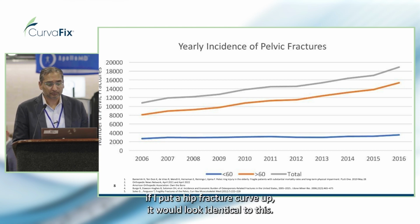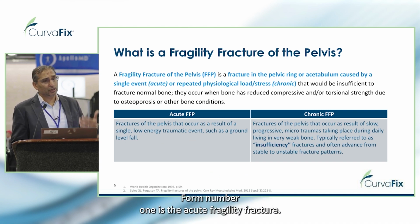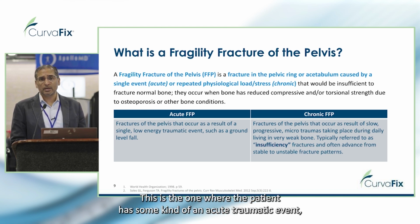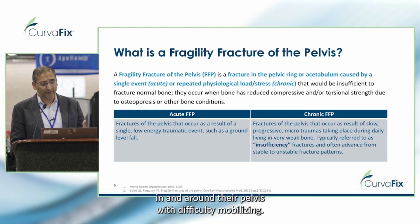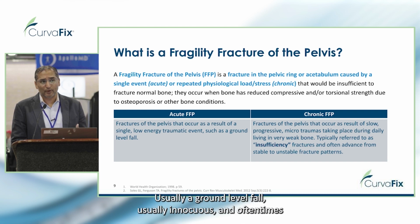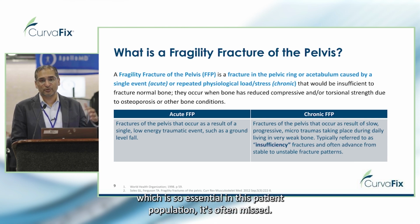When we talk about fragility fractures of the pelvis, they come in two forms, right? Form number one is the acute fragility fracture. This is the one where the patient has some kind of acute traumatic event, typically low energy, resulting in pain in and around their pelvis with difficulty mobilizing. It's usually a ground level fall, usually innocuous, and oftentimes, unless you get that CT scan, which is so essential in this patient population, it's often missed.